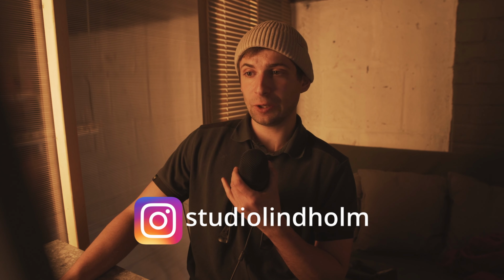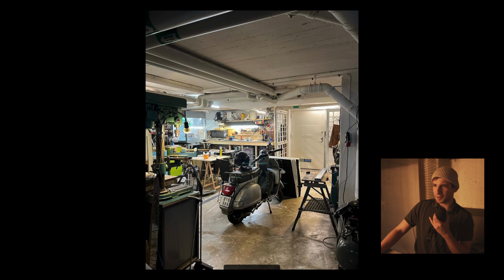I like it. And so the last entry was from my Swedish online friend Andre from Studio Lindholm, and this is what he's showing us. Let's see. This is probably a basement or the first floor setup, maybe a garage. This is like my little dream, to have an old motorbike standing in the middle of my shop. This one is a vintage Vespa, really nice one.